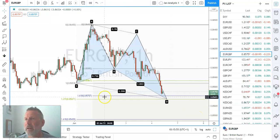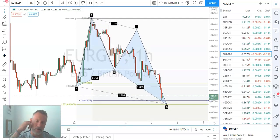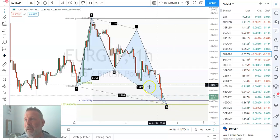So this is the pattern that I like. 85.70, 85.67, nice tight confluence area. Again, looking at correlation, we've got 78.6% on euro. We've got potential double top, treble top in sterling. We need to see a decent reversal formation around here to take this pair higher.